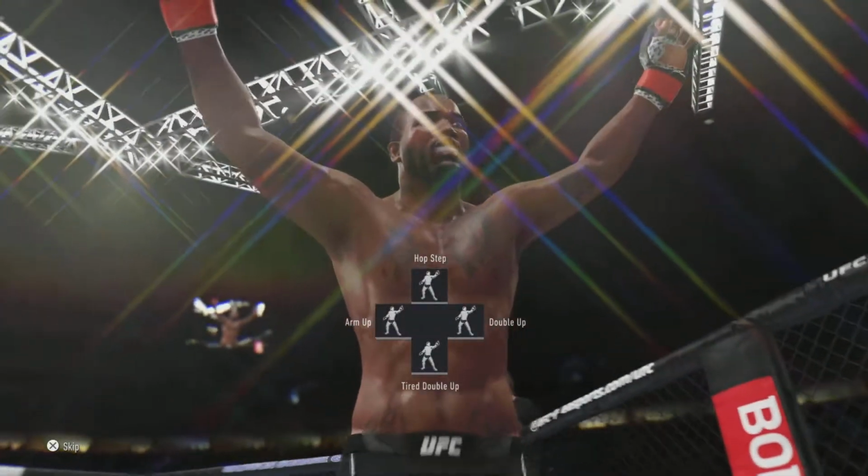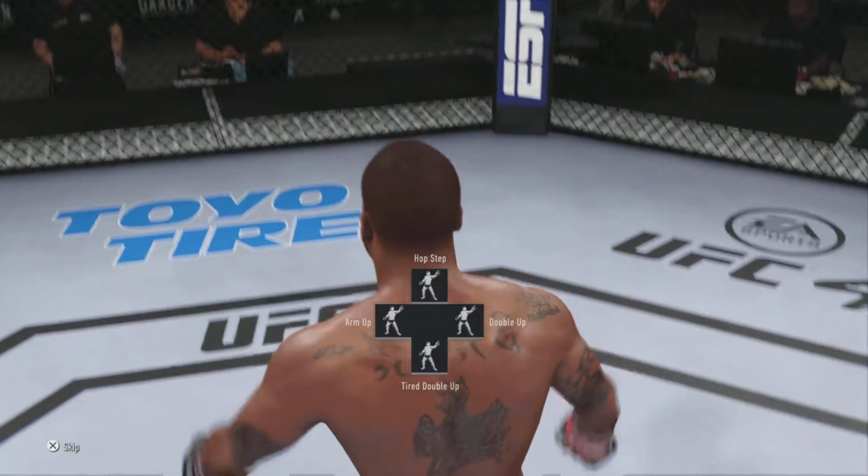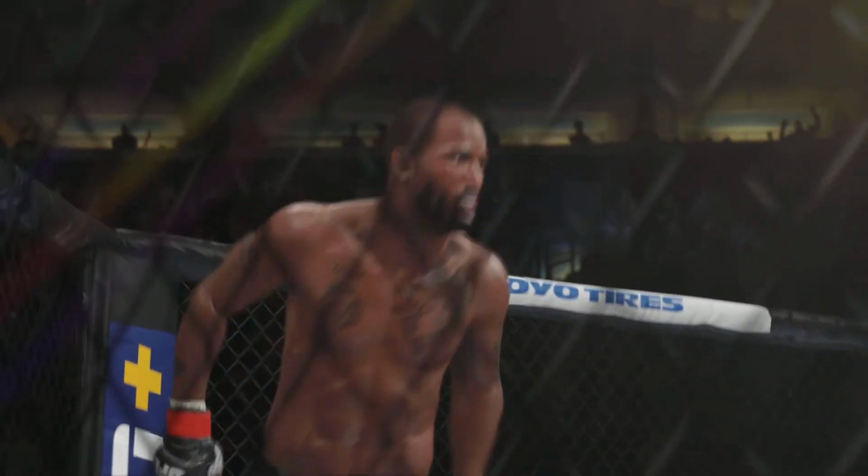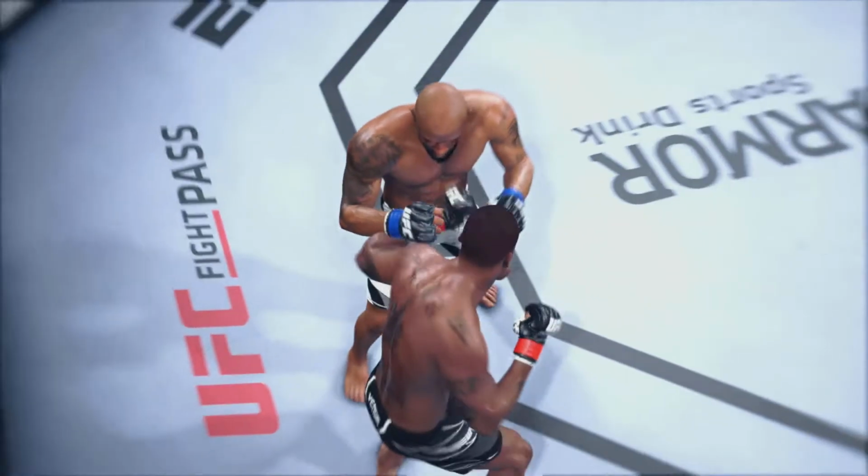Crowd loving it. Just a gorgeous shot there to end the fight. Really just the way he drew it up. He found the opening and capitalized on it to the utmost extent. Nicely done to finish the fight.